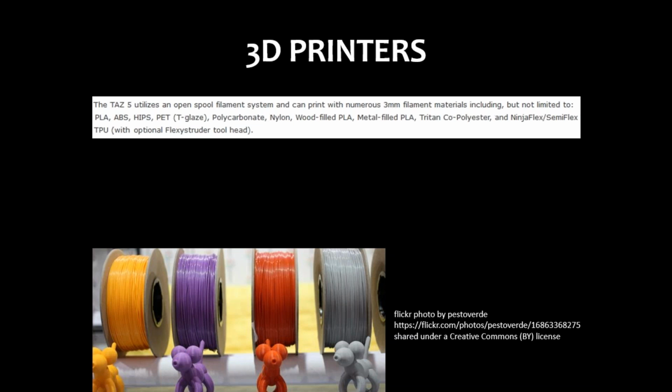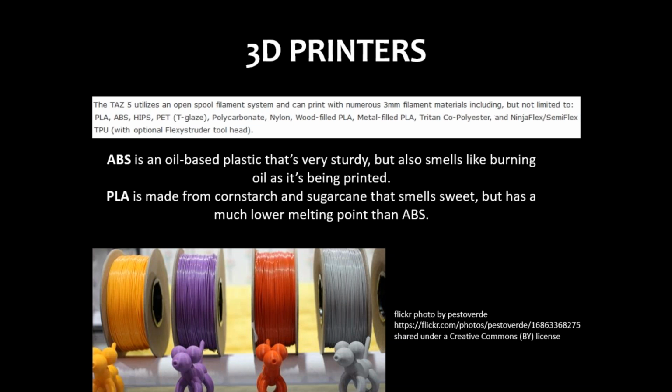For the most part, people are still using either ABS or PLA. They basically look the same. They look like little pieces of plastic, like fishing line, like this. And they come in a variety of colors. Each one has strengths and weaknesses.